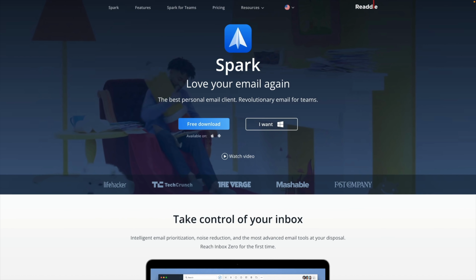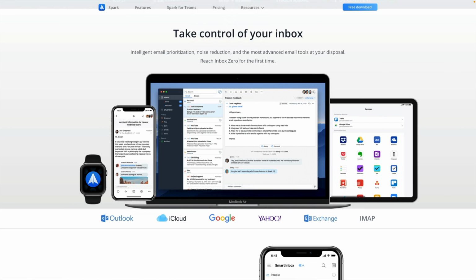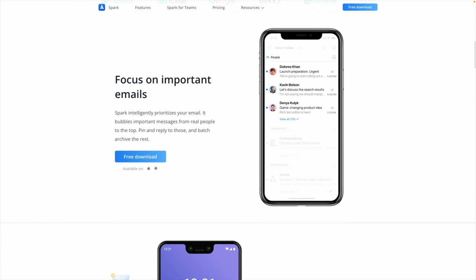On top of all the normal email features that you would think it would have, it also has Teams and a shared inbox.